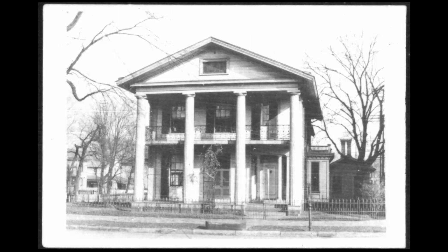This was built in 1835. It was originally built by Daniel Duncan, but the home is called the Buckingham House, which was named after Jerome Buckingham. And he was a really well-known local citizen. He was a judge. He was also president of First National Bank of Newark. So he was a really well-known person.